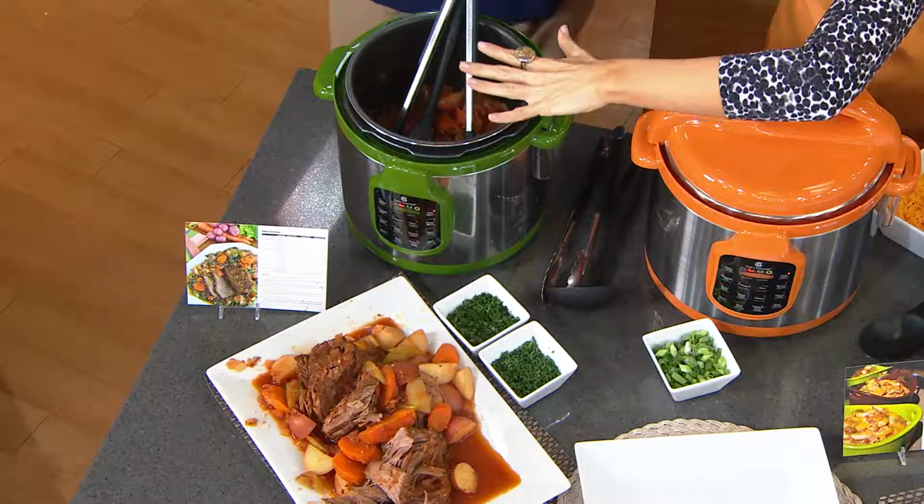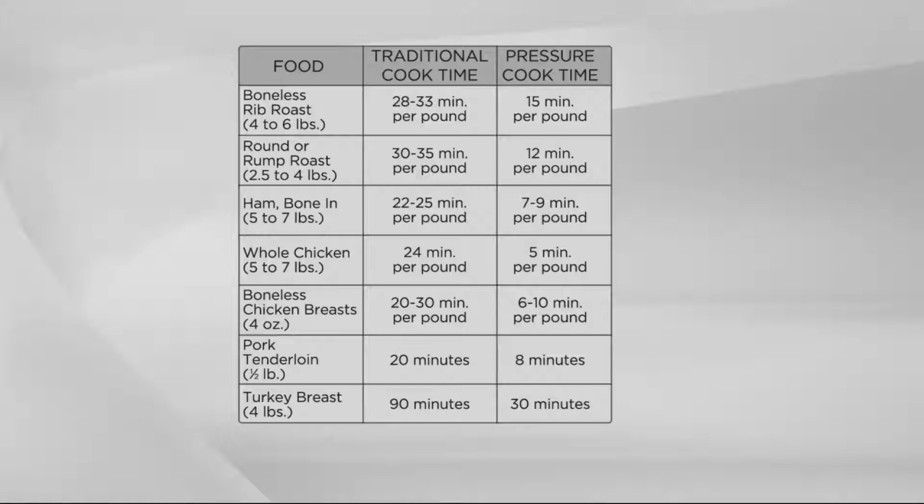Exactly. Pressure cooker did this in what? 55 minutes. Okay, now you're looking fully at a 5-pound roast. And you can use the roast of your choice: bottom round, top round, a butt, whatever you want to do, and there you have it.